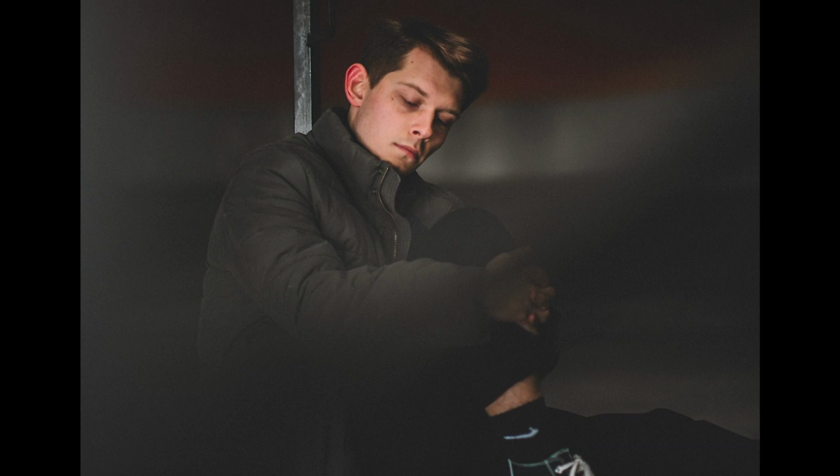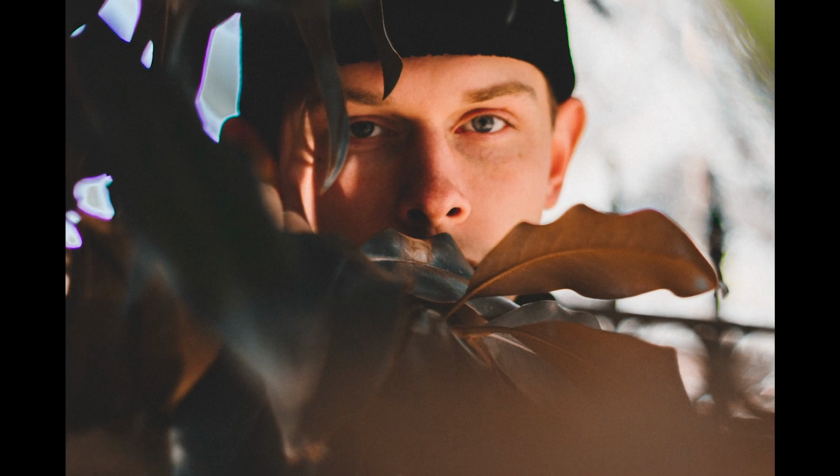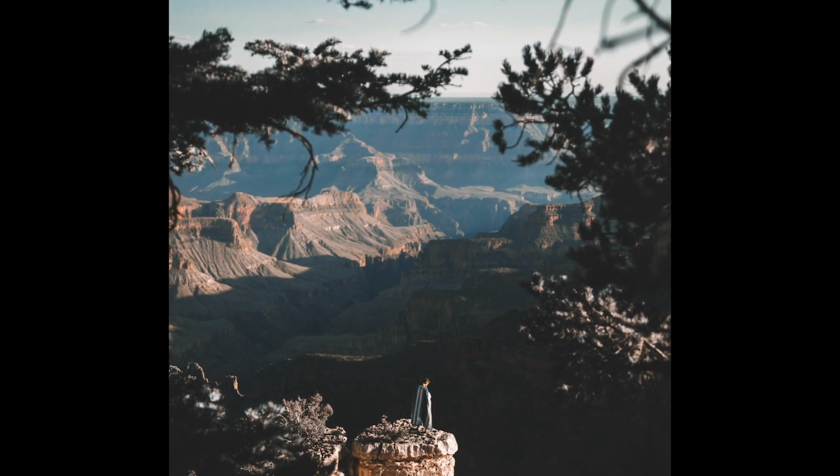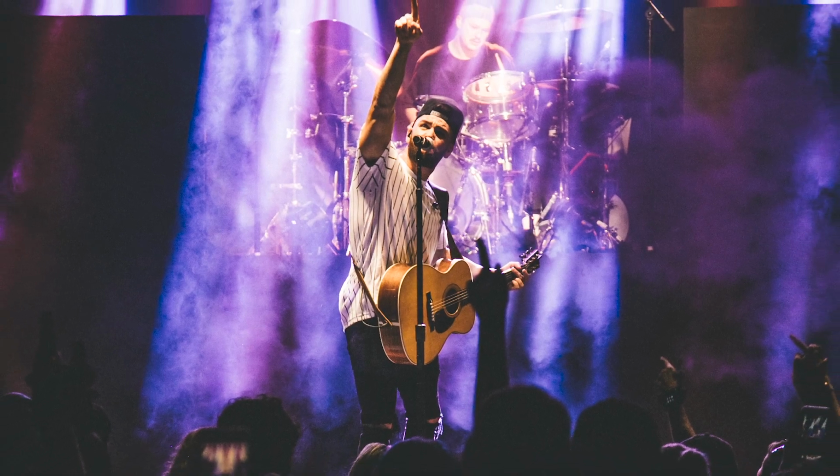You can do this with so many things. If you're in a city, you can use railing. If you're in the outdoors, you can shoot through a tree. Here's an example of me in the Grand Canyon where we were able to frame up the picture and shoot through a tree. And if you're at a concert, you can shoot through fans, people's hands up in the air, different stuff like that. Just having that perspective and that depth of field allows your picture to really look a lot more dynamic.